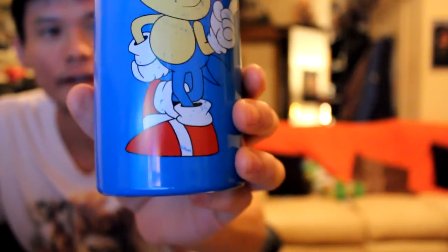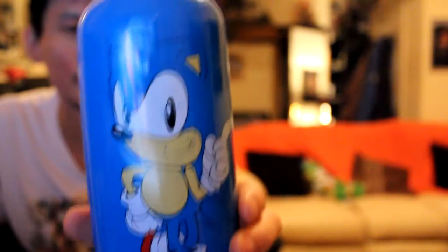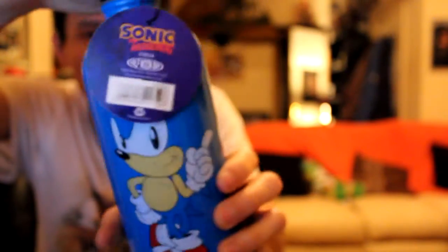Next thing, got a Sonic flask. It's pretty cool. Sonic the Hedgehog. Got the retro original Sonic art there. That's Sonic 1. Cool little flask.